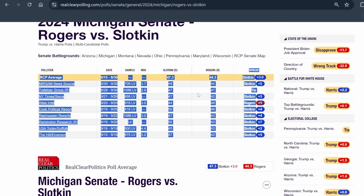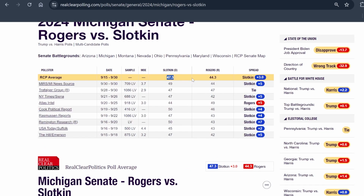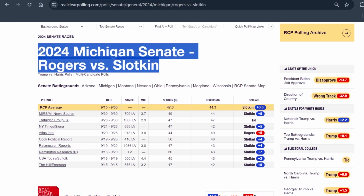Rogers is a formidable candidate. And Slotkin's only at 47%, which means an upset is very possible if he gets the majority of those undecided voters. We have Atlas Intel coming out that puts them up by 5. I do not think that that's realistic. We have Trafalgar Group having this race as a tie. So this is a race that I could see that I am a little bit wrong in.